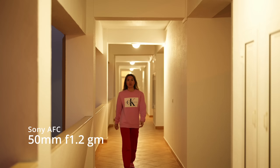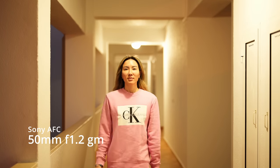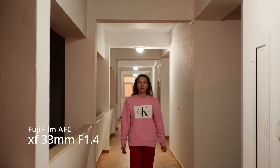The autofocusing works great on both. Both are quick and snappy when using single point autofocusing. You can pick either or and be satisfied with the autofocusing system. They both work great by 2022 standards.